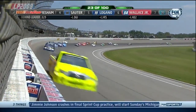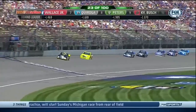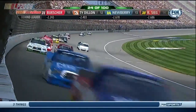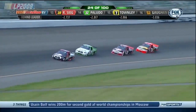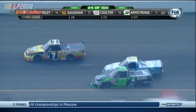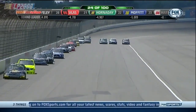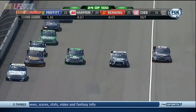Jeb Burton continues to lead at Michigan. Got Matt Crafton tucked in behind him. Yesterday I asked Matt Crafton, has your philosophy changed as you go into each race now that you have such a considerable lead, 52 points? He said, well, I'm looking for top 5s now. I was looking for wins earlier, but top 5s is what we're shooting for now. How about Johnny Sauter that had to make a pit stop after the contact on the first lap? Oh, watch Paluto make some contact. Paluto into Brendan Newberry. Those two continuing to try to settle for position. 4 wide once again. Joey Coulter moves to the inside.